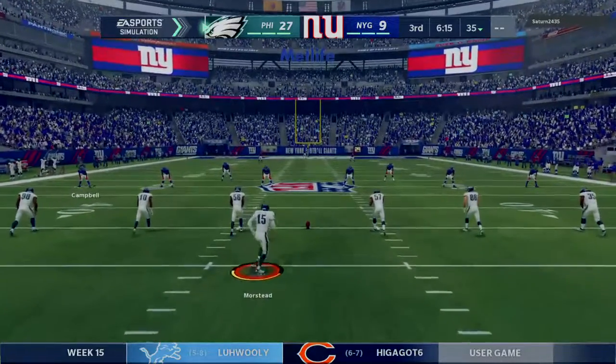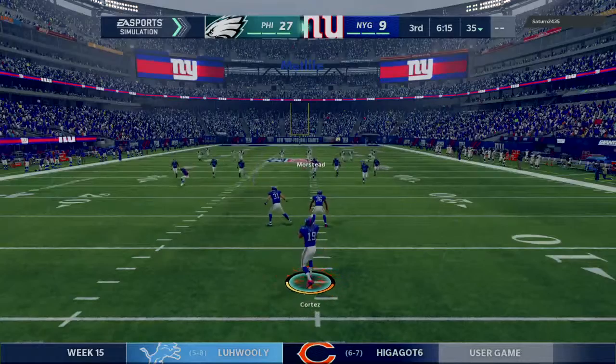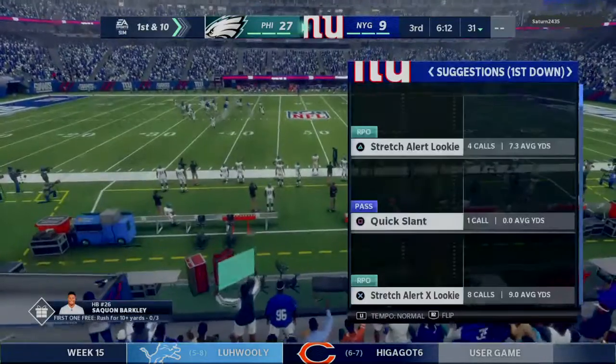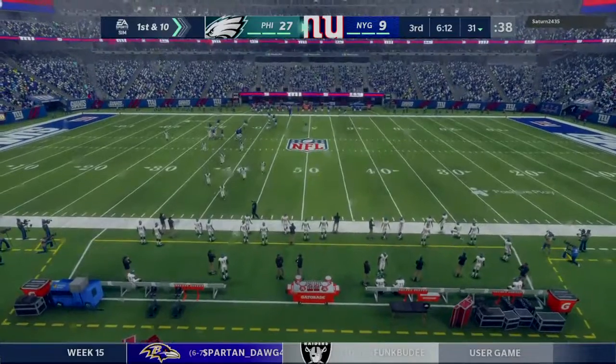Morstead out now following the touchdown to kick. Fielded right around the 8. The lane opens here. He's past the 30. Giants take over 1st and 10 at their own 31-yard line.